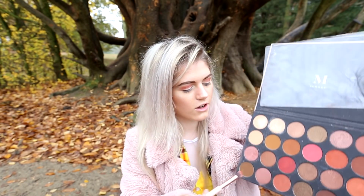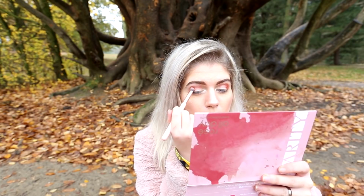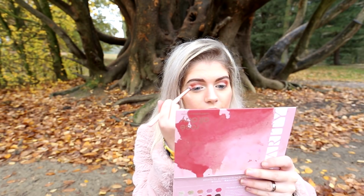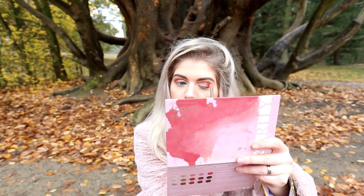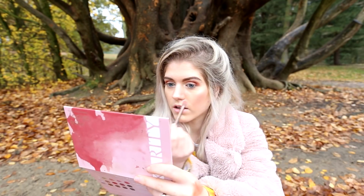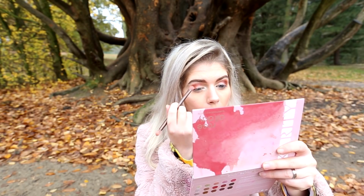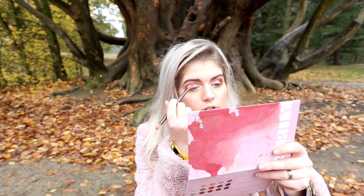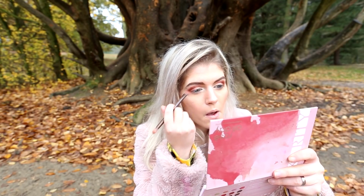Now I'm going in with the shades Glossy and Flirty, so this one and this one. And I'm going to be packing this in on my eyelid to deepen up the beautiful effect of this eyeshadow. The pigment is amazing. I absolutely love it. Now I'm going in with Brew to deepen it up, because I feel like in the photo, James Charles' look is quite deep. The way that the colors go, it looks like it's been deepened up quite a lot, so that's the effect that I'm trying to go for. Then blend it in.